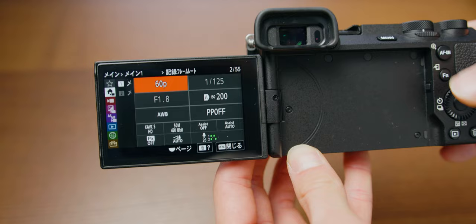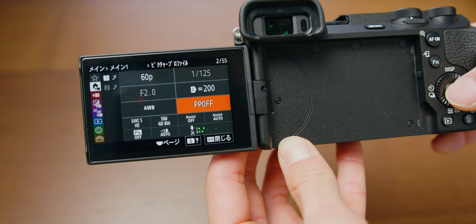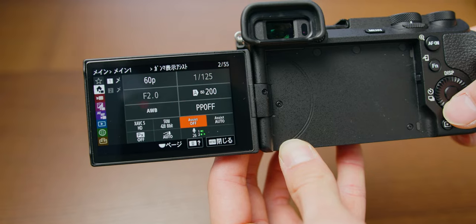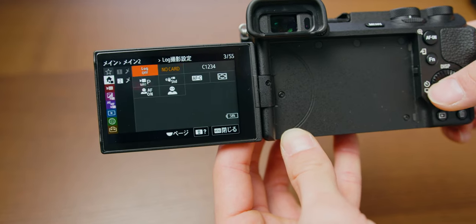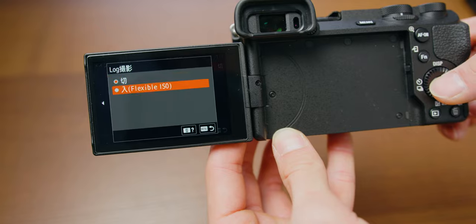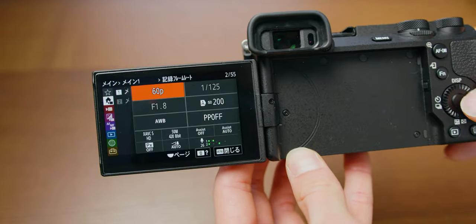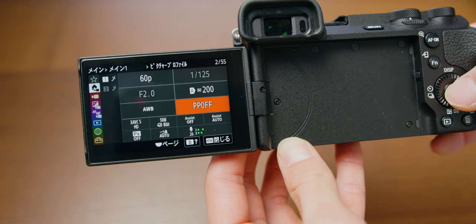So now this got Sony's new menu system, like FX30 and ZV-E1. You can choose resolution, camera setting right here, also log on and off. It's pretty much the same as FX3 and FX30. But the recording display, this one is the same as ZV-E1, which is a little different from the FX series. I can smell the vlogging camera vibe right here.